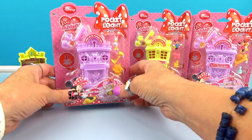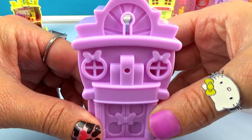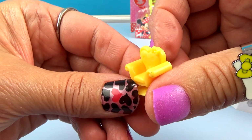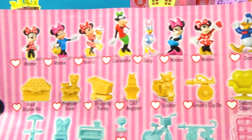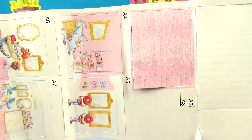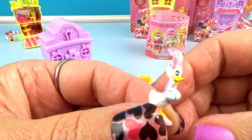The next one we'll be opening is the Hair Salon. Here we have the salon. A salon chair, a hair dryer, a flyer, some stickers, and a cute little Daisy Duck.